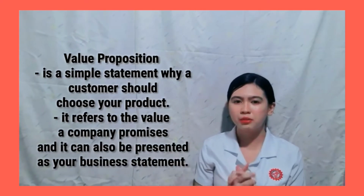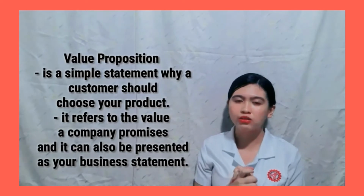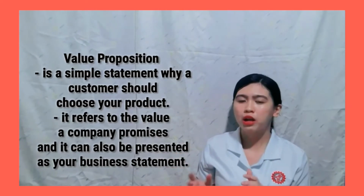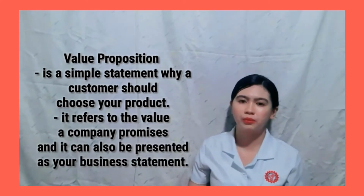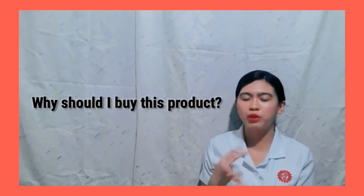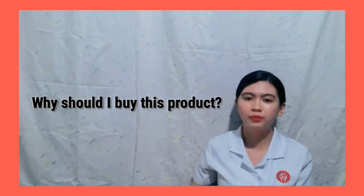Value proposition is a simple statement that summarizes why a customer would choose your product or service. It refers to the value the company promises to deliver to its customers. Your value proposition can also be presented as your business statement. Basically, your value proposition should answer the question, why should I buy this product? In short, a value proposition is a clear and brief statement of the tangible result a customer can get from your product.